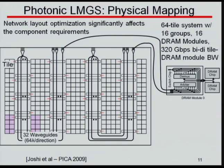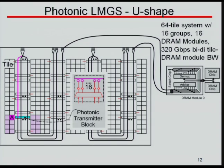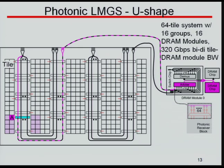So I just wanted to show an updated version of the physical mapping, where the light comes in, it goes to one group of about 16 cores, gets modulated, comes out, gets all the way to the dedicated memory module, and another group of cores here can independently get modulated to the same memory module. Now, the key thing to notice here is that each one of these groups basically has a dedicated channel.